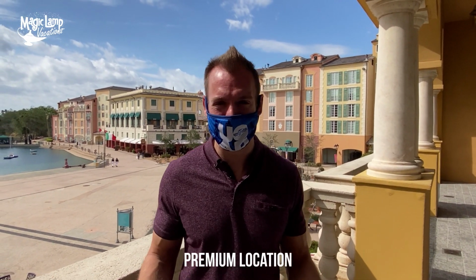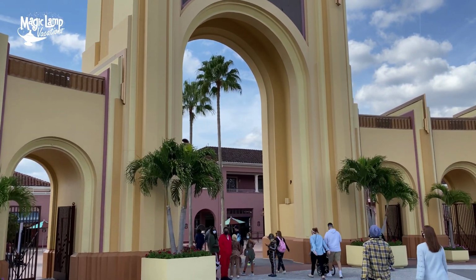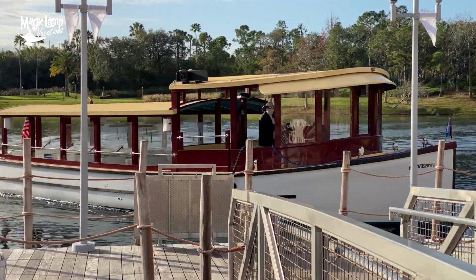There are a lot of things to absolutely love about Loews Portofino Bay Hotel, and one of those is the location. It is right on the water that surrounds Islands of Adventure, Universal Studios Florida, and CityWalk, which makes it really easy to get to the parks and to CityWalk within about 15 minutes, depending upon how many people are waiting on the boats.